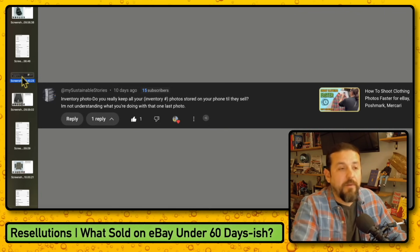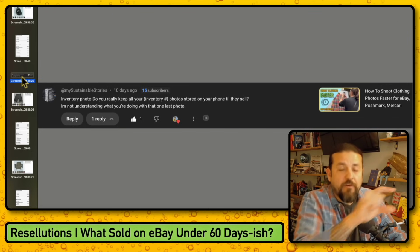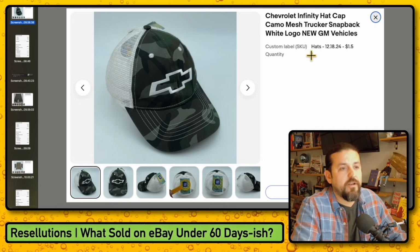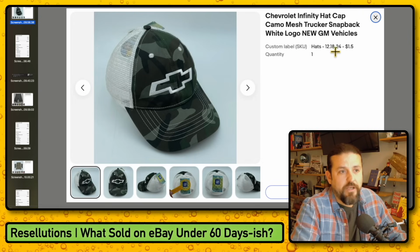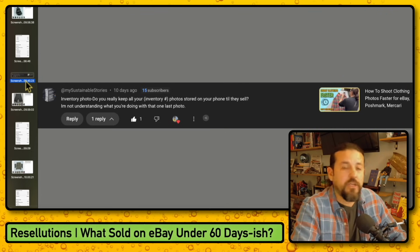All I do is put them on my SKU level, the custom SKU level on the eBay back end. I put information on there, which in fact, look, let me show you. This right here, in hats, it says hats because I have a section in my warehouse called hats. And then right here, it says 12, 18, 24. That's when I first listed it. And then there's the cost of goods. That way I have everything in the palm of my hand and I don't have to keep Excel sheets and photos and all of that, because that's just a waste of time for me. So that's the way that goes.